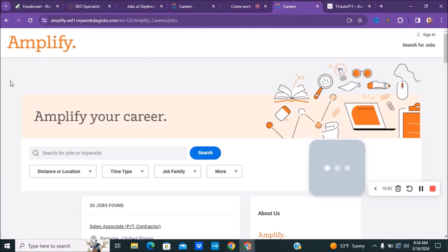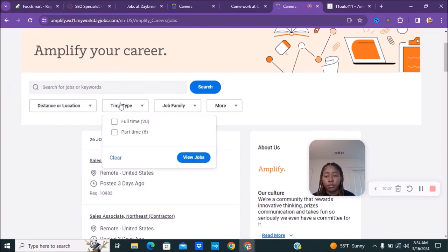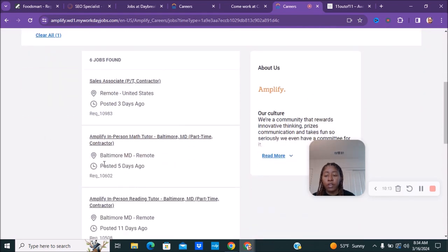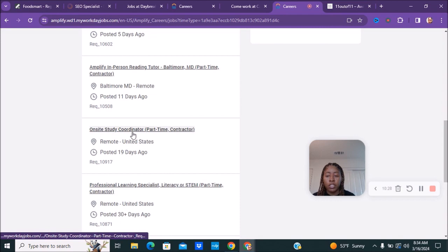The next company we have is called Amplify. Once again, once you go over there, choose the type that you're looking for and select part-time. They currently only have 6 positions right now. They have a sales associate. Now this one says it's an in-person one, so you might not want to choose this one. But they do have a sales associate. Here's another in-person one, and then they have an on-site study coordinator.